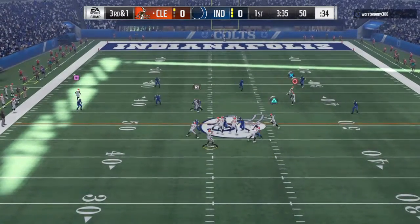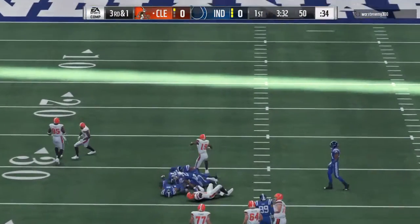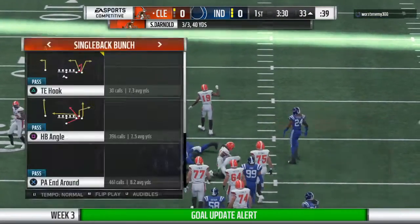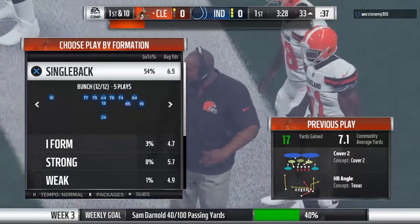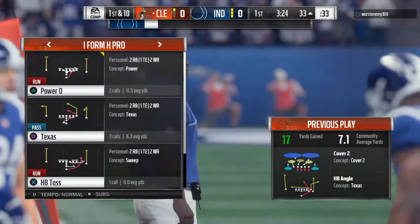From the midfield stripe, they'll look to throw. Now he'll dump it underneath to his running back, complete. And he's able to get it to the 33, good enough for a first down. The Browns passing game finding its stride. They've got another first down.